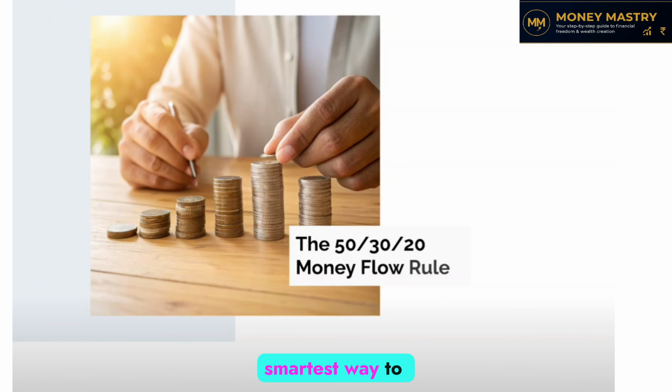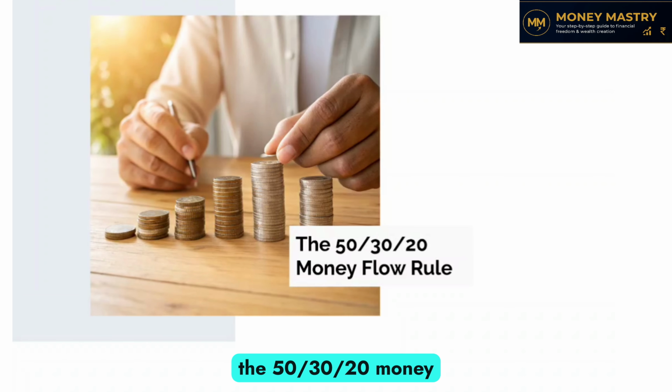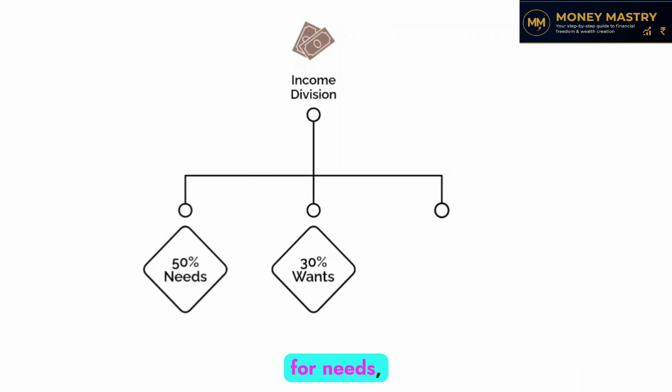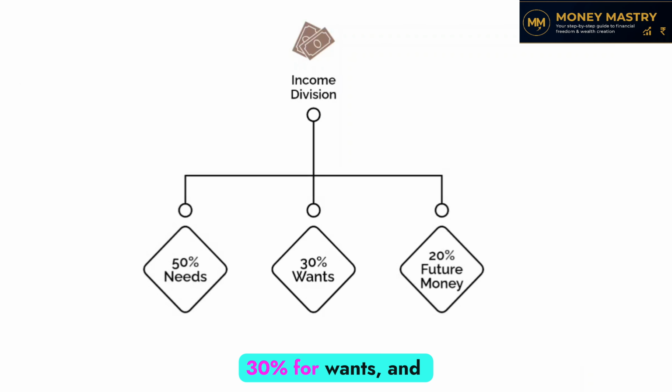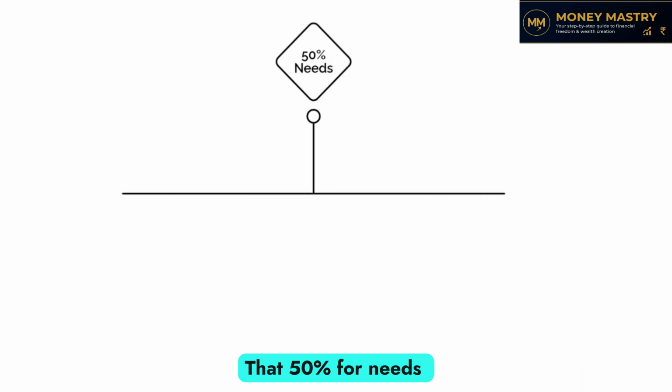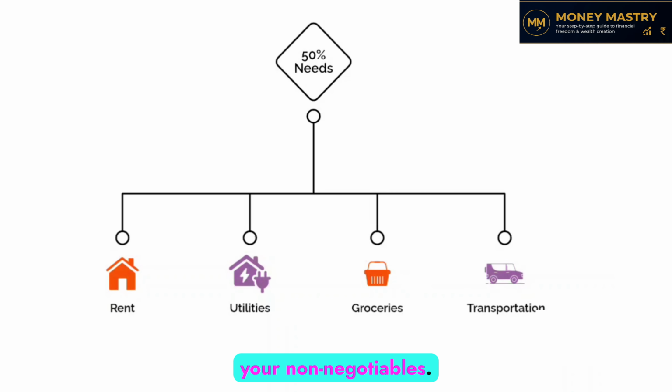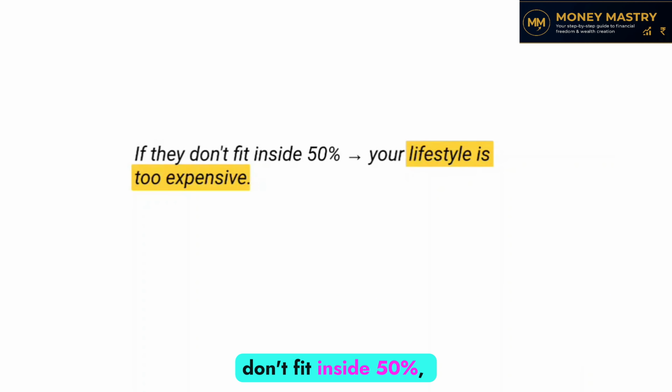Let's start with the smartest way to divide your income, the 50-30-20 money flow rule. Your income splits into three parts: 50% for needs, 30% for wants, and 20% for future money. That 50% for needs covers rent, utilities, groceries, and transportation, all your non-negotiables. If these essentials don't fit inside 50%, your lifestyle is too expensive.